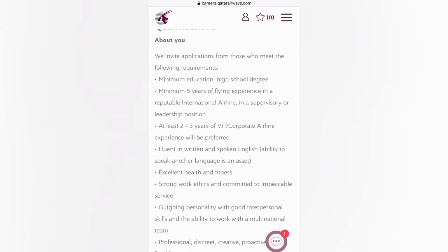What they're looking at is the minimum education, which is a high school degree, so 12th pass. Now you have questions like, if I'm a graduate and I'm still graduating, am I eligible? Yes, you're eligible, but my question is, do you have that kind of experience, which is the most important here.